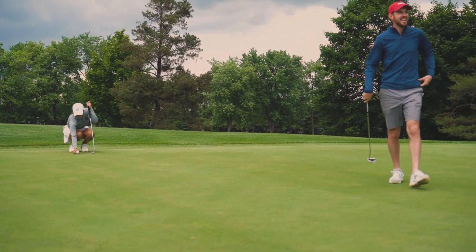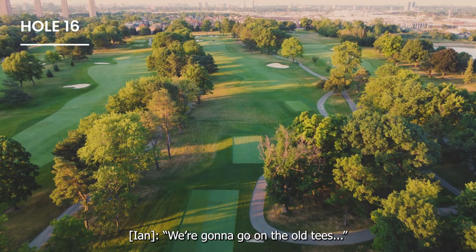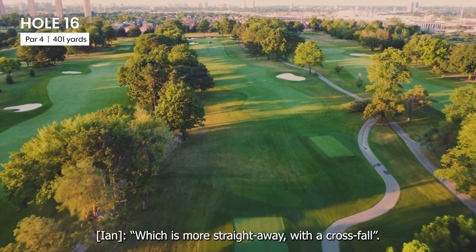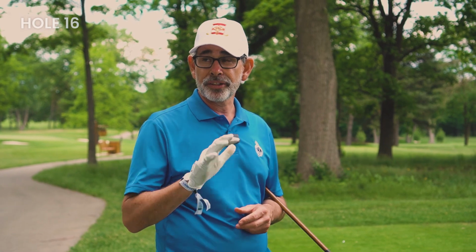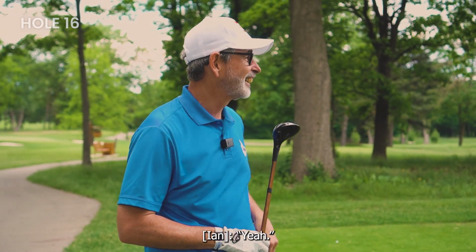Actually, I thought you'd made it. I did too. We're going to go on the old tees, which is more straight away with a crossball. All 4 days? No, for 2 of the days, and then they'll go from the other tees for either 1 or 2 of the days. And then they're going to use this one to mix up the tees. Keep them on the toe? Yeah.